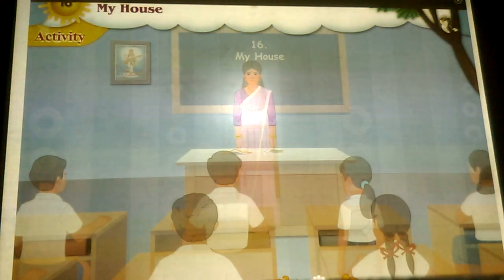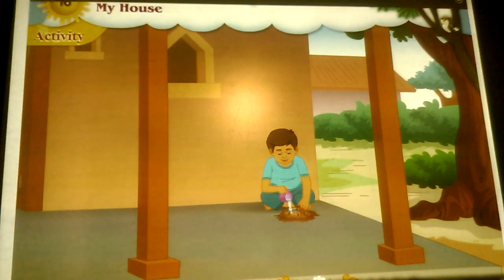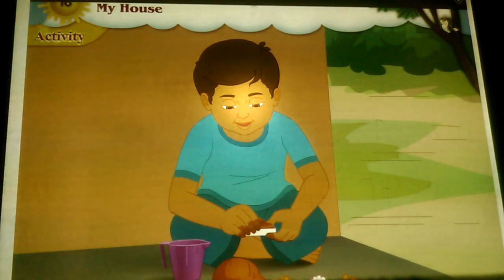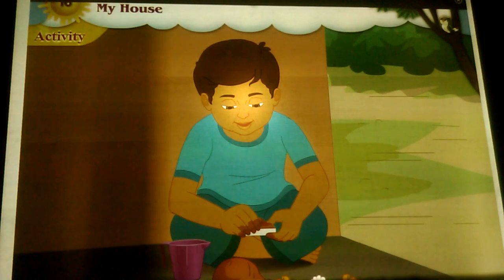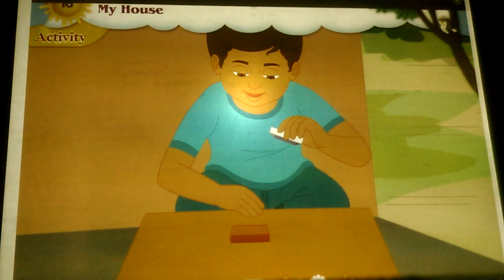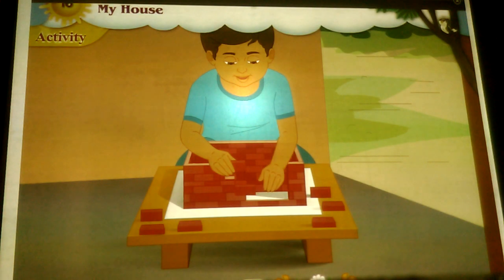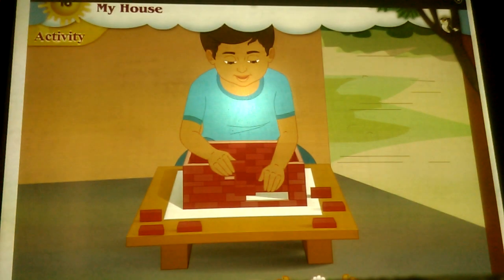Activity. Collect samples of things that are used for making houses. Activity. Let us make a brick. Need some clay. Fill it in an empty matchbox and press. Take it out when dry. Your little brick is ready. Color your bricks. Write your name on them. Use all the bricks to make a colorful house.